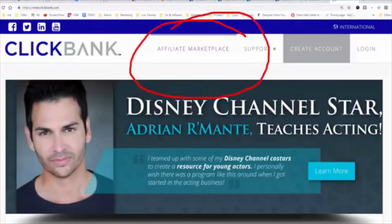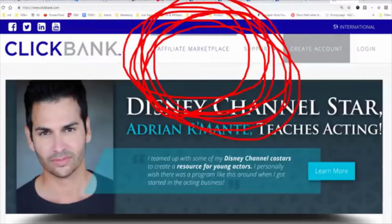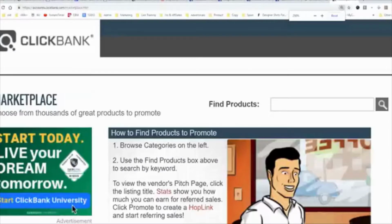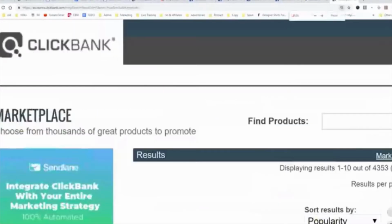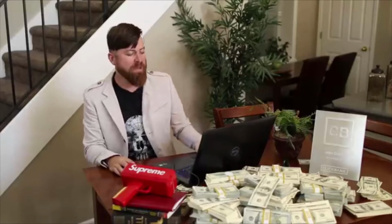So you create your account, and then once you've created your account, you will click the affiliate marketplace, okay, right here. Now you'll come to a page sort of like this. And what you need to do next is you need to click Find Products and click the search button. And you will find a ton of products you can promote. Now, as you see here, there's over 4,353 products to promote.